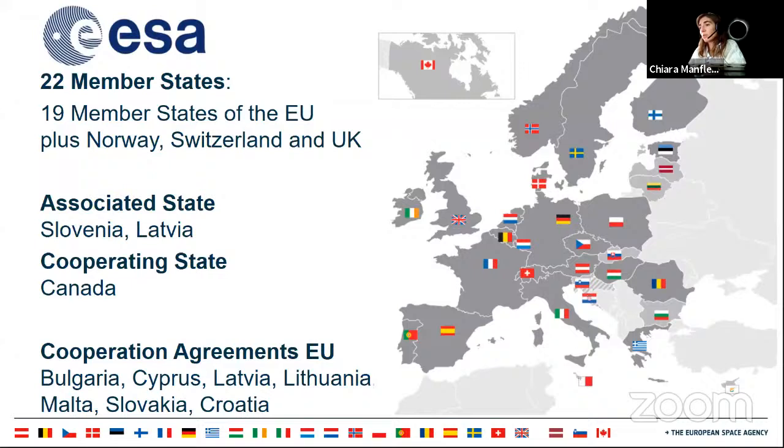We are an intergovernmental agency which actually pushes forward industrial policy interests of member states, meaning that member states define high strategy lines that they want to be implementing in space. And they try and do this together in a European spirit. And for that, they need us.